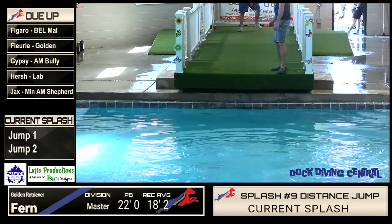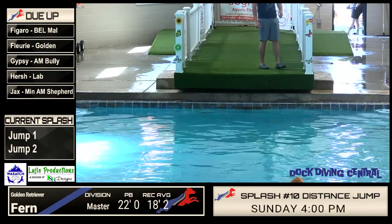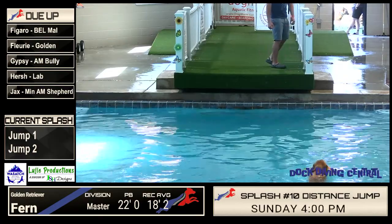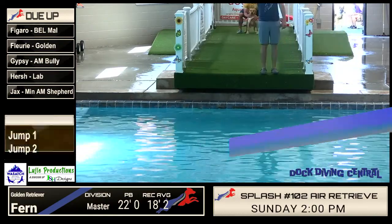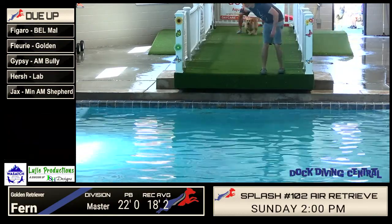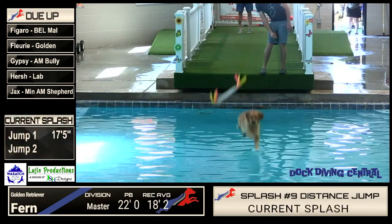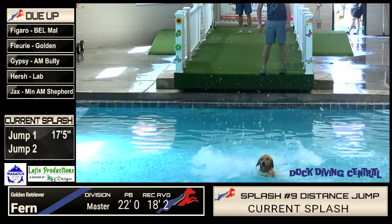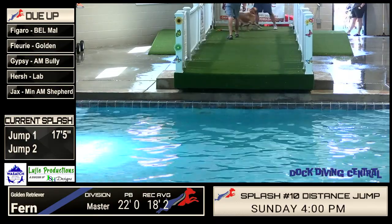Slammed on the brakes on jump number one. Still a good jump. Jump number one coming in at 17 feet 5 inches. We can definitely beat that, good girl Fern. Just keep right on running, big girl. Good girl.